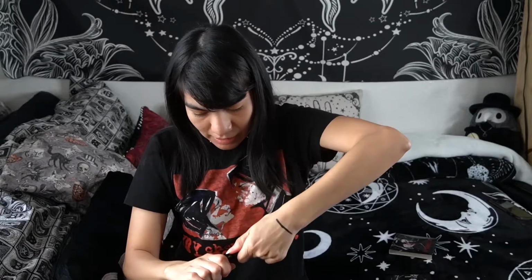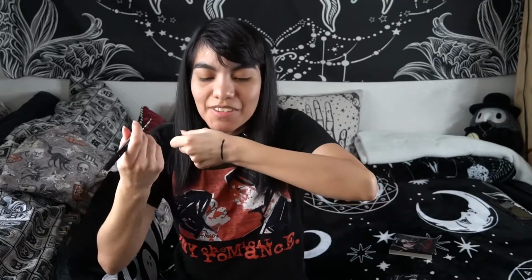So this is the more Sharpie looking side. From what I can tell, it's a nice deep black. And I'm just gonna cap that before I scribble all over myself. And then this is the more, I guess you could say, liner side. So overall it seems like a nice kind of black. Personally, I prefer matte blacks over shimmery sort of black liners, but it's not bad. I don't hate it yet. So I'm just gonna wipe this off and let's get into the demonstration.